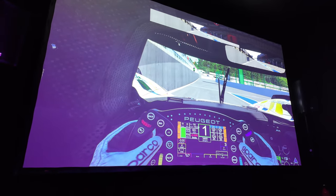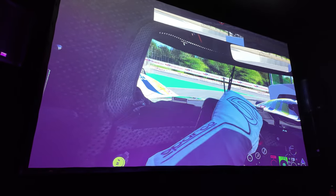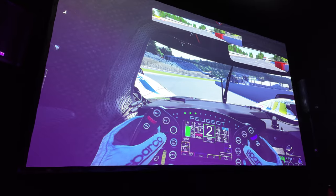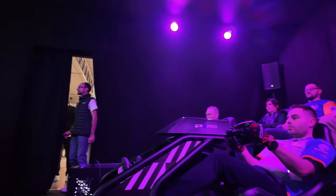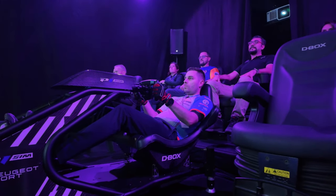As you can see, this is Le Mans Ultimate, and this is the Peugeot hypercar that is built into the simulation. So personally, obviously for me, that was a must-do at Simracing Expo.